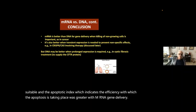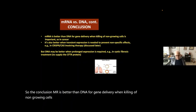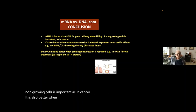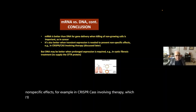So the conclusion: mRNA is better than DNA for gene delivery when killing of non-growing cells is important, as in cancer. It is also better when transient expression is needed to prevent non-specific effects, for example, in CRISPR-Cas therapy, which I'll discuss briefly a bit later. But DNA may be better when prolonged expression is required.